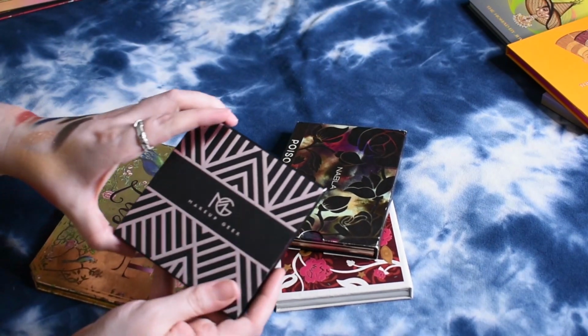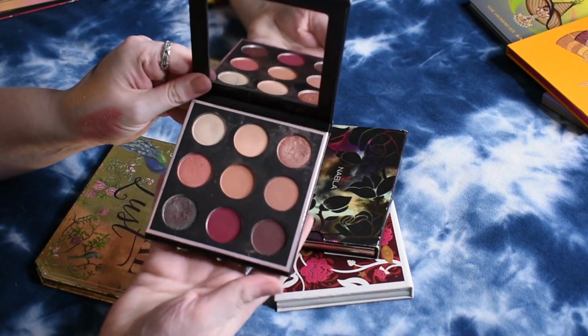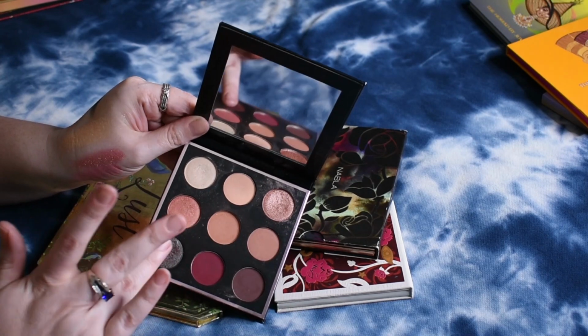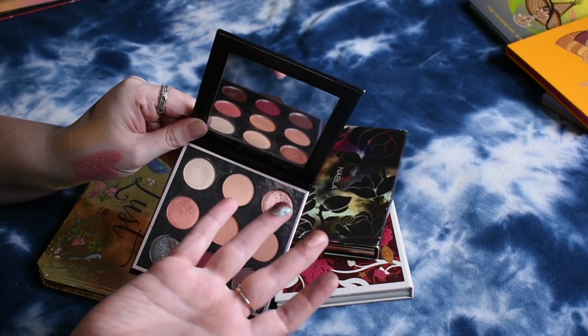And then Makeup Geek and Manny MUA palette. Oh my god, this is like 100 years old, but it still works really nicely. It's still nice and soft, so I'm going to hang on to it for a little bit longer.